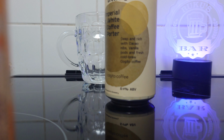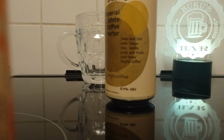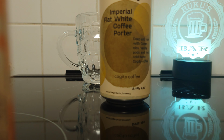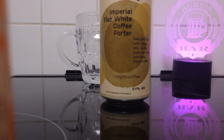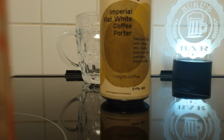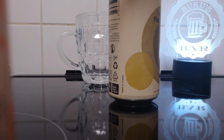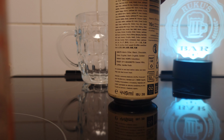Maybe not. The camera's not going to be picking it up. There it is, 8.4% ABV. This is from Croatia. Looking forward to this now. The reason why I went for this craft beer is because it's a flat white. Yes, we get loads of coffee porters, but can we get a legit flat white? I think I've had a flat white like once in my life. Wasn't keen on it, but still, we went with it. I'm talking about coffee, not a beer.